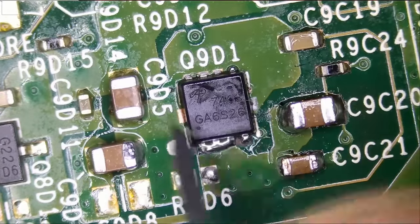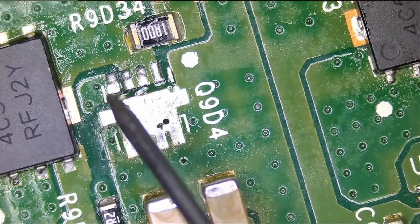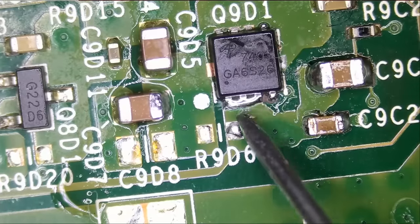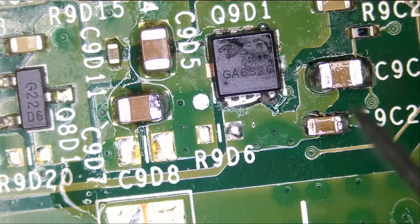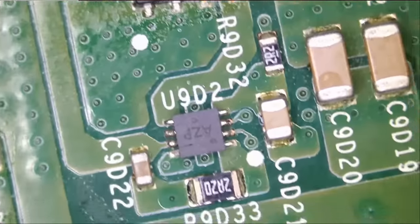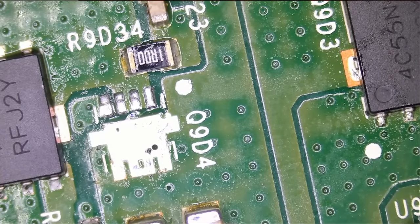Okay, so we no longer have a short here after I took this MOSFET off, this one here. When the MOSFET was on, gate is shorted to ground, and this one shorted to ground as well. But now we do not have a short anymore. Look at this. So how do you explain this?